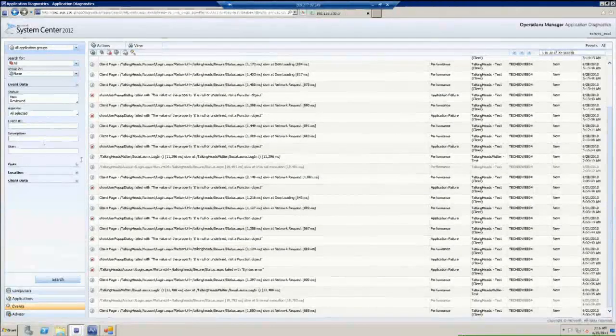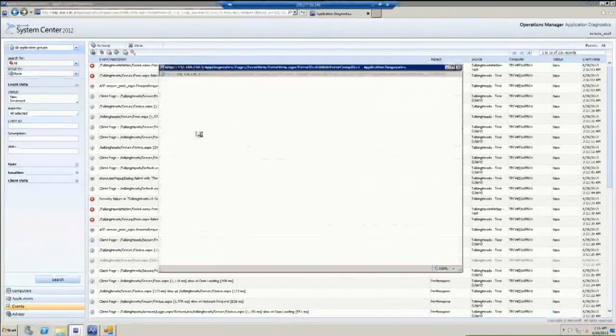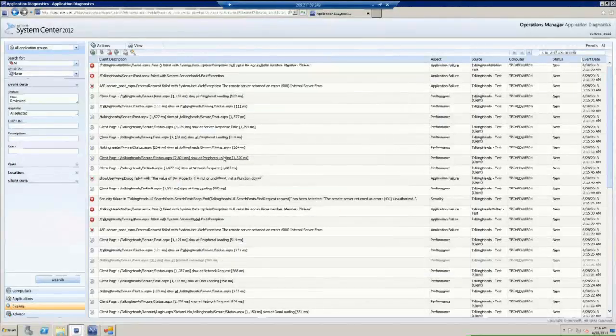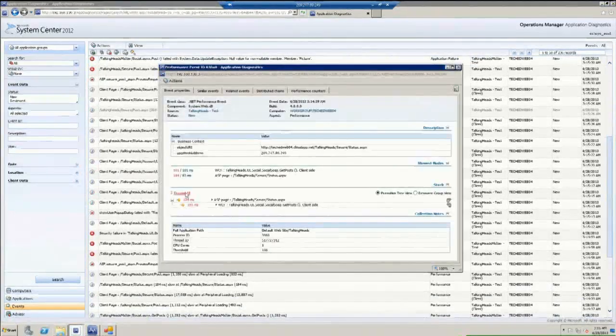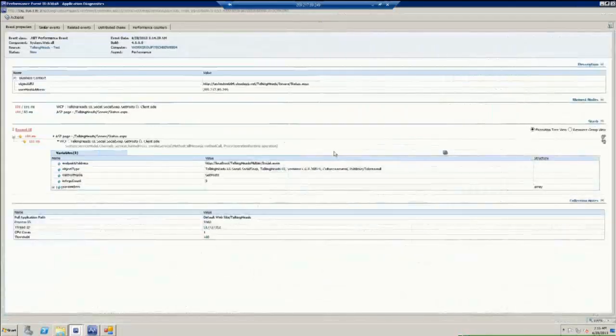another one. For example, no, this doesn't contain the stack. Status. Only status recently reported. Okay, this contains the stack. So this is performance event.